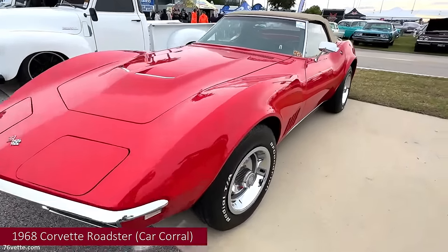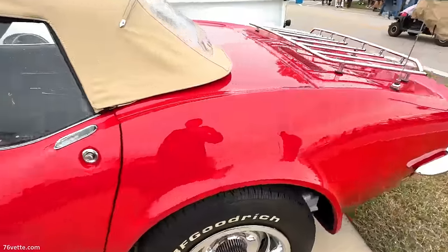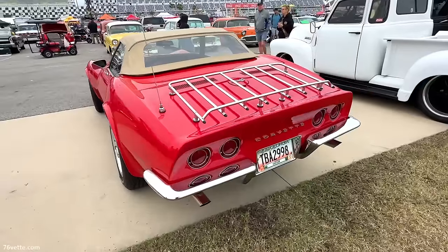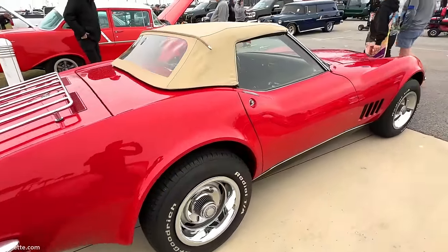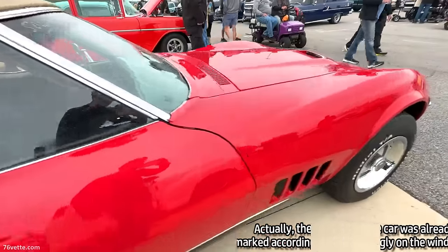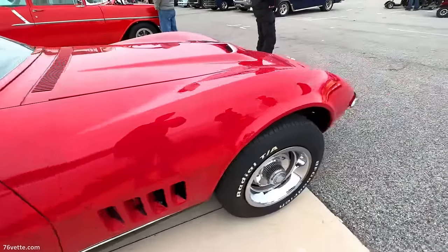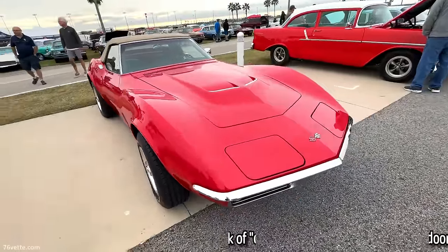So here we have a very nice 1968 convertible. No price or contact info. It's got a Georgia tag, but it looks really, really sharp. That's too bad when people don't list the price. It's a four-speed car. And you can see the unique one-year-only door mechanism. Beautiful.